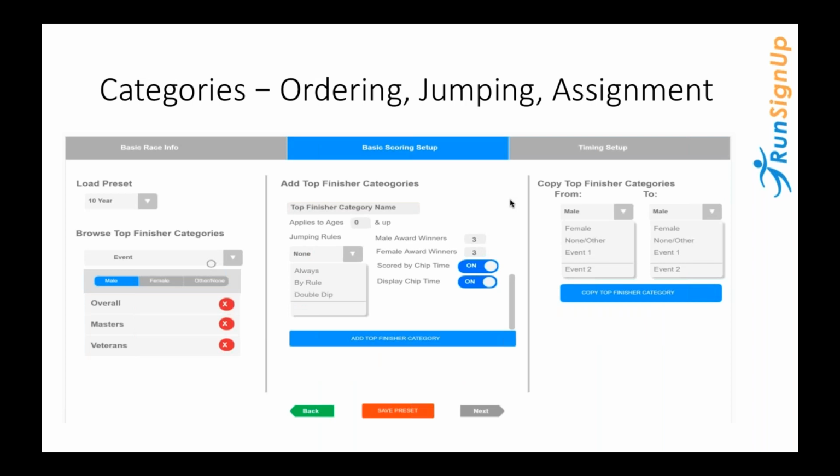The categories will have different sorts of things like ordering. So you'll have top finisher categories. And so overall, say if I won a race, I would take overall first place first, and then masters first place, because I'm a little guy. But you can define how those jumping rules are applied and configure all of that up front. And then it's going to be easy to copy that setup between, say, male and female, and between your various different events. The other thing again here is that we have this idea of saving these presets and loading various different presets into the system.